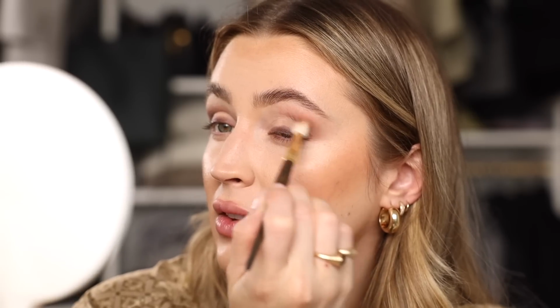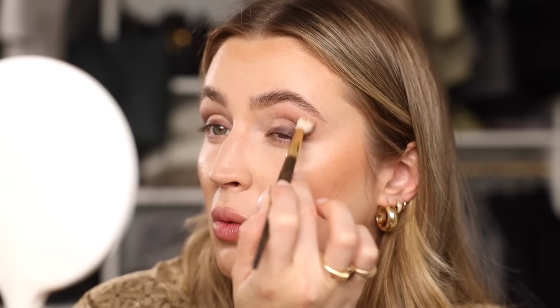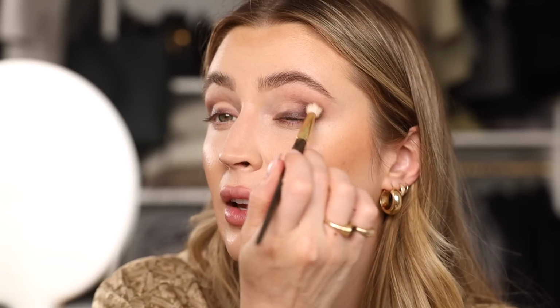So I'm gonna dip into the Truffles palette and take this warm brown here. And we're just gonna try to soften this up a little bit. Use a little transition shade here to warm it up. Already a million times better, even though you can still see where it's curdling.